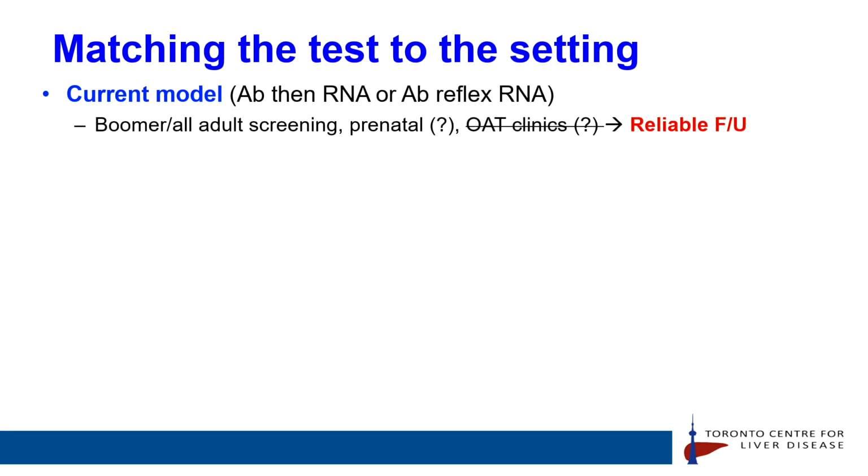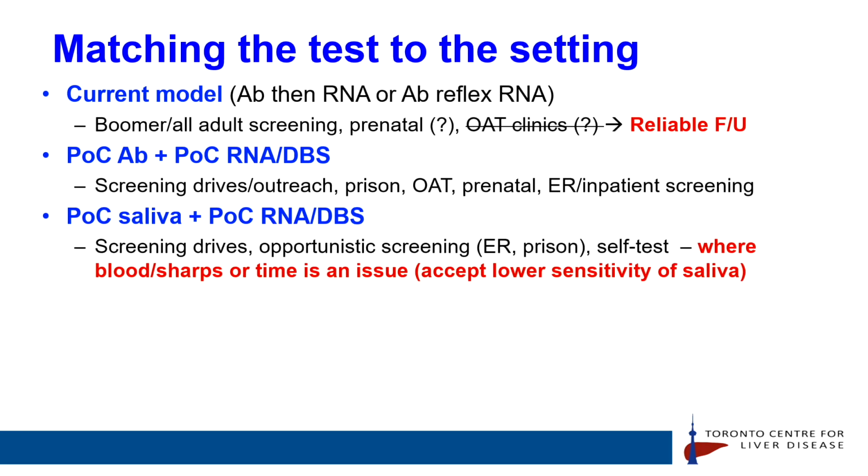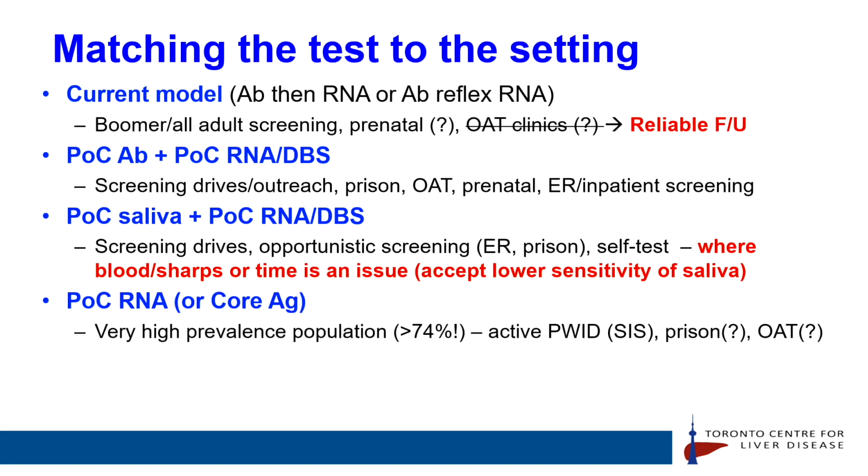So just to put some examples to this, our current model of the standard of care is kind of okay for things like baby boomer screening, but not really very good in other settings. Point-of-care antibody followed by either point-of-care RNA or dried blood spot testing is great when you have screening drives in prison, OAT settings, prenatal testing, or in the emergency room. Point-of-care saliva may still have value in places where you don't want bloods or sharps or time is an issue. I think this is another consideration.